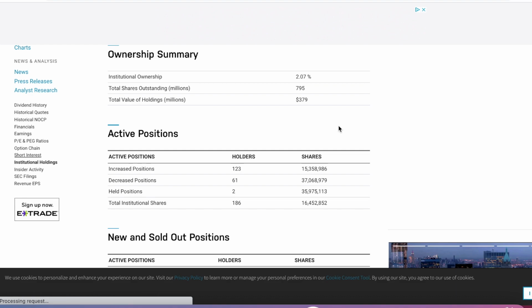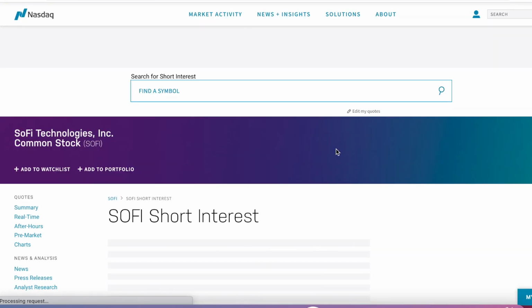You'll see that normally what we'd be looking for here is just a list of what the short interest is, date over date over date.